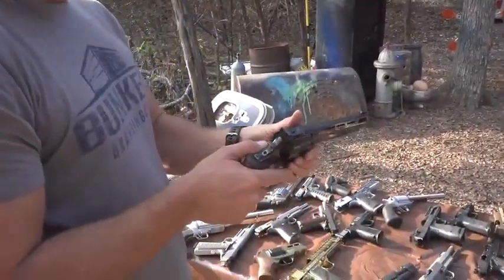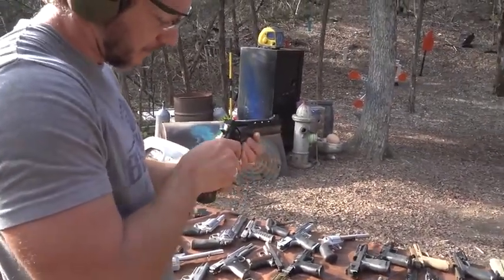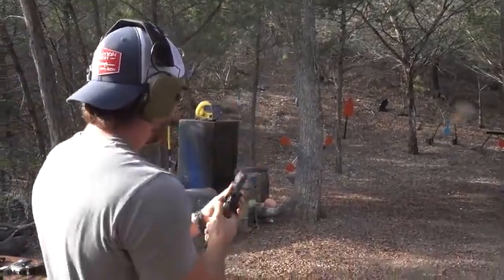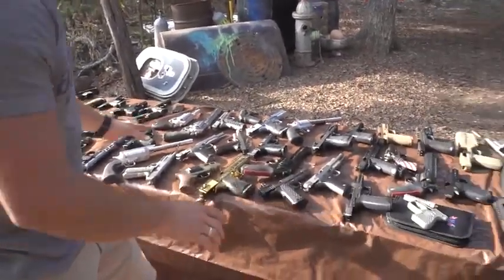We have a Raging Bull 44 Magnum. Got to figure out. There it is. 44 mag. Love it. Make sure I'm not missing anything here. I think we are good.